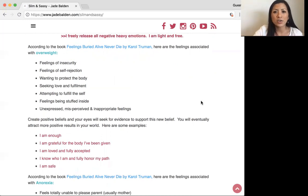So feeling insecurity, okay, that's not surprising, is it? Feeling self-rejection, wanting to protect the body. So the fat is cushions, right? Seeking love and fulfillment, attempting to fulfill the self, feelings being stuffed inside, just trying to keep that mask and happy face on all the time, right? Not feeling like you're strong enough, okay? And unexpressed or misperceived and inappropriate feelings, okay?